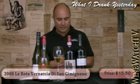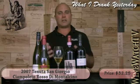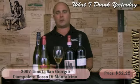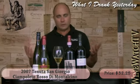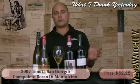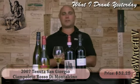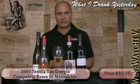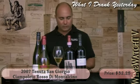Next up we had a Tenuta San Giorgio Ciampoleto Rosso di Montalcino. Another tongue twister. But Rosso di Montalcino is the baby Brunello. All producers in Montalcino make at least 2 wines. Well, 3: the Reserva Brunello, and a great vintage is Brunello, and then Rosso, which is usually a combination of the younger vines on the property and the stuff that doesn't make it into the final blend. 2007, an outstanding vintage, a classic vintage in the Montalcino region.